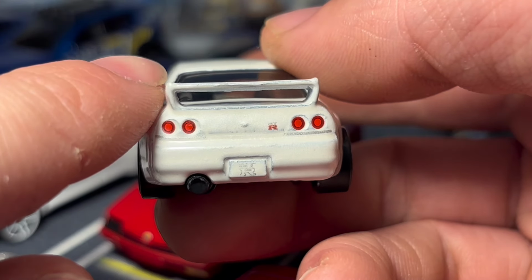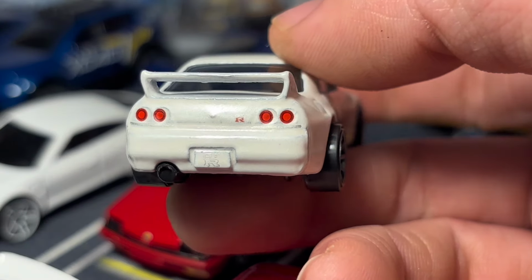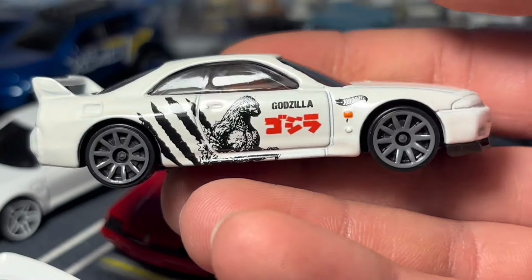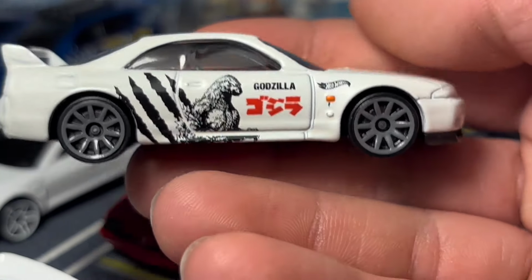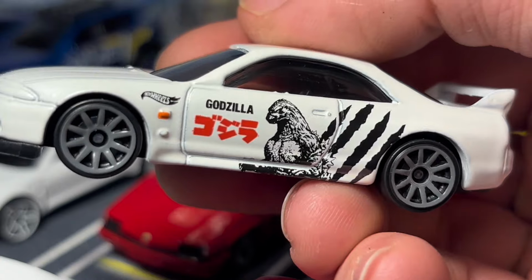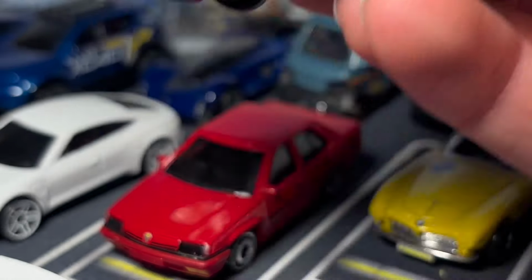Tail lights are done up. GTR badge. GTR on the plate. They're not perfectly aligned, but this is the only one I found. So I love the Godzilla livery on here. Of course, it totally makes sense, promoting the movie and the car all at the same time. And yeah, pretty cool one.